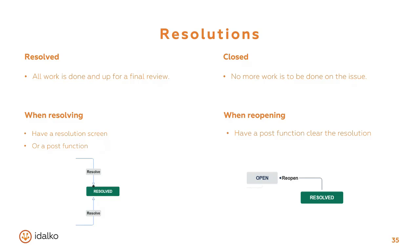Also, when resolving an issue, have users fill the resolution on a screen that you add to the resolve transition. Or if you don't want your users to choose the resolution, just use a post function that will set the resolution, for example, done. If you have, let's say, a cancelled status, then it doesn't make much sense to have the users choose a resolution. You can just set the resolution to cancelled by a post function.